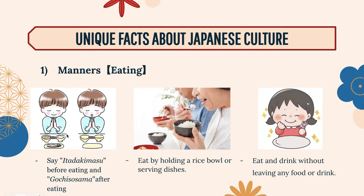When you're little, your parents teach you that instead of saying thank you before eating and after, we just say itadakimasu and gochisousama to show respect to the chef. Okay, next one.